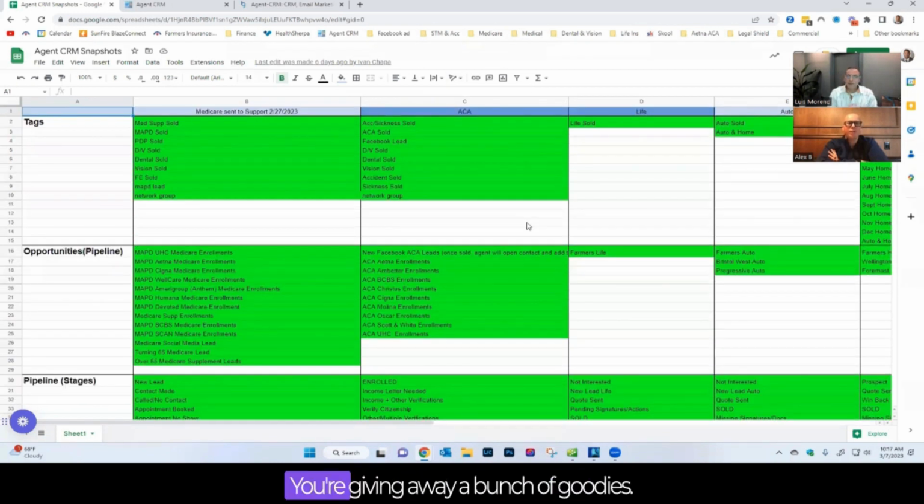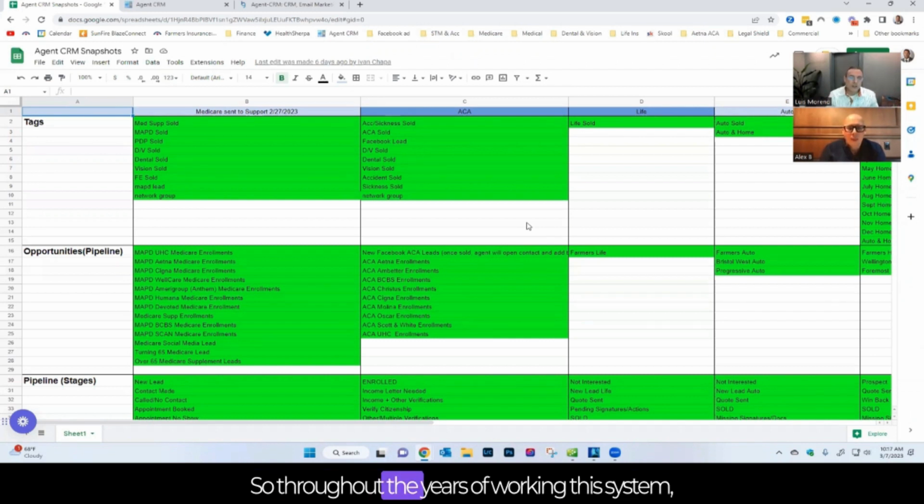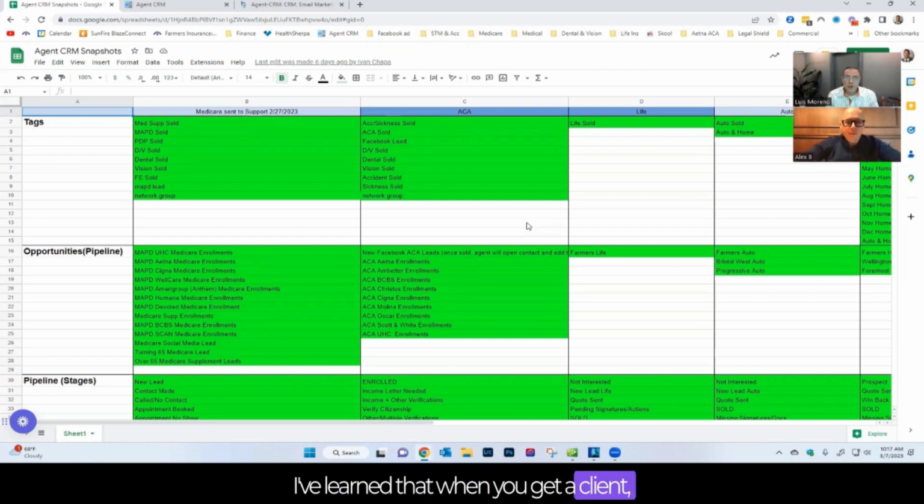There's a bunch of free stuff you're giving away. A bunch of goodies. So throughout the years of working this system, I've learned that when you get a client, you need to give them a label. Okay, there's a reason why I give them labels, and I'm going to share that here in a minute. But these are the labels I'm going to give them. Why am I going to give them maybe an ACA sold label?